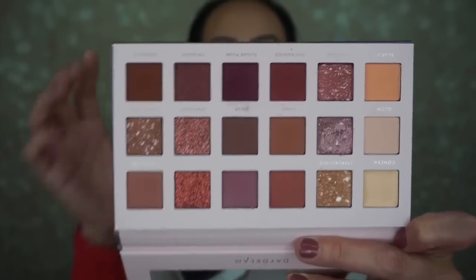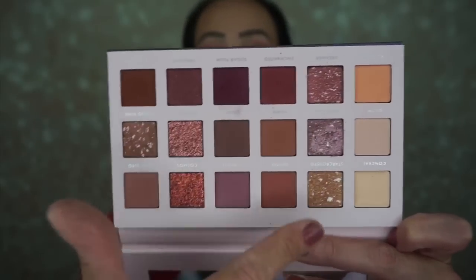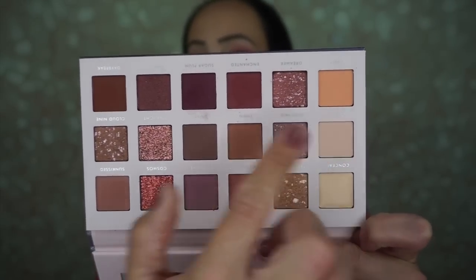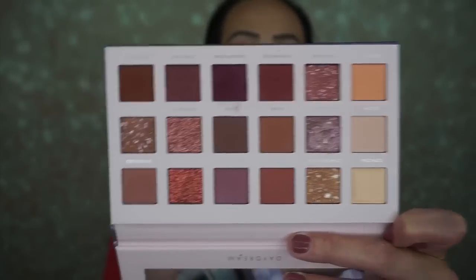And I really like this. I thought that it worked really well. All of the shadows blended beautifully. They did a really great job. The shimmers built up very nicely. These are two pressed glitters right here. I haven't used them, but I did use this shade, that shade, this shade, that shade, and this shade, and this one right here. And I thought it was really nice.